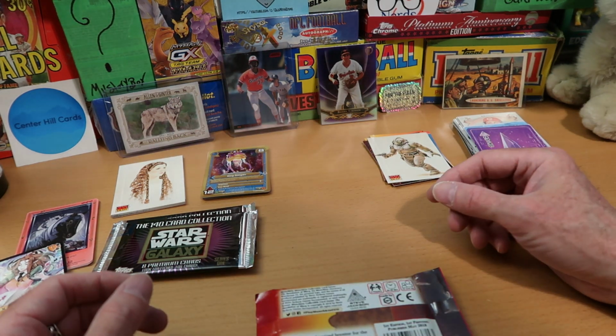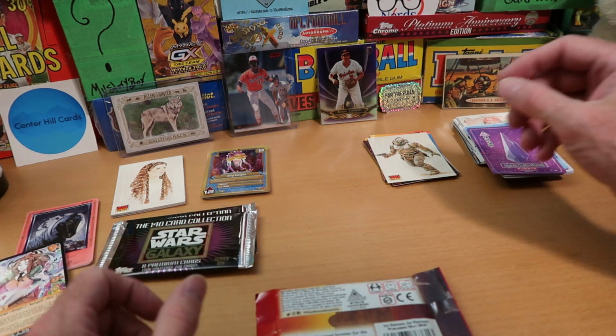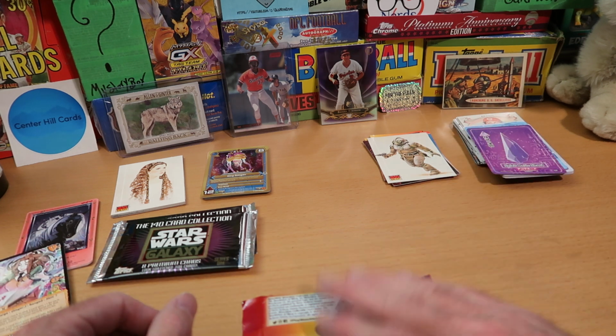And once again, a huge thank you to Old Man Game for providing me with this amazing array of packs. I can't believe you sent me so much. And I can't believe you sent me such an amazing variety. I've never opened most of this stuff before, so this has been a real treat.